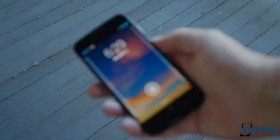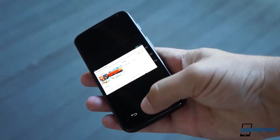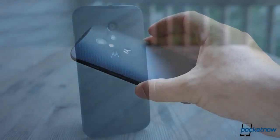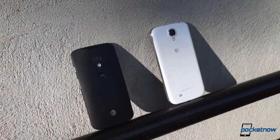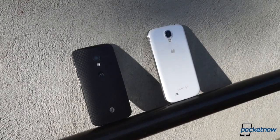Motorola's new Moto X isn't loaded with the kind of specs that typically accompany a super high-end smartphone, but that hasn't stopped Google from pushing it as a flagship contender. On contract, the suggested retail price of the Moto X starts at $199, the same price point as one of the most popular smartphones in history, Samsung's Galaxy S4. How do these competitors fare in a head-to-head challenge?